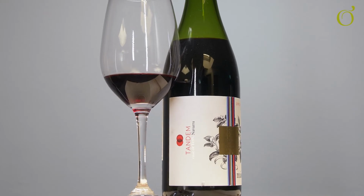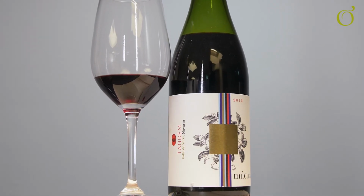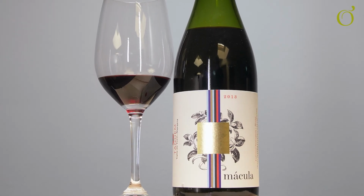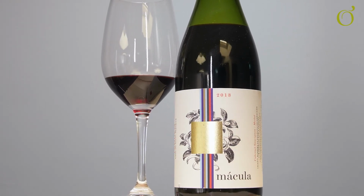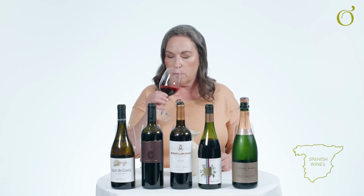This is a blend of Cabernet and Merlot. So basically, Cabernet Sauvignon Merlot, we would be much more familiar with those grape varieties from Bordeaux, but in this case from Navarra. This is a very small boutique winery in Navarra, and this is an oak-aged Cabernet Merlot. So quite full, quite rich and concentrated. Black fruits, good food style, quite firm tannins, quite a long lingering finish on the palate.